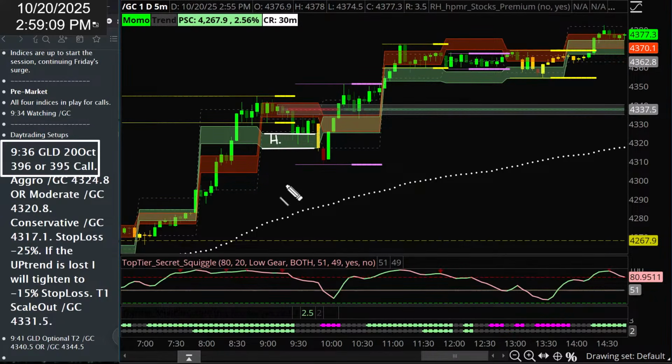In this case, gold futures sunk into the zone. Now notice, if you're a gold futures trader, awesome. Buy gold at 4324.8 or buy gold at 4320.8 or buy gold at 4317.1. Whatever it may be, you can play GLD, MGC, or GC.